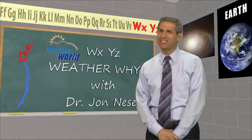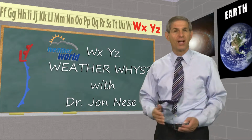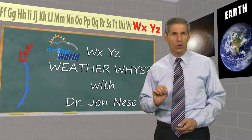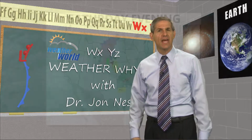Last weekend, I saw something on a U.S. weather map that I don't remember ever seeing before. On Saturday evening at the exact same time, a tropical storm warning, a tornado warning, and a blizzard warning were all in effect somewhere in the U.S. Here's the National Weather Service map of watches and warnings at that time.